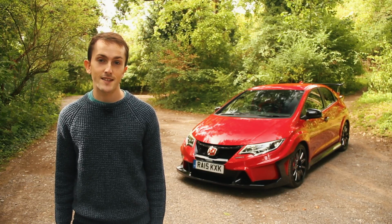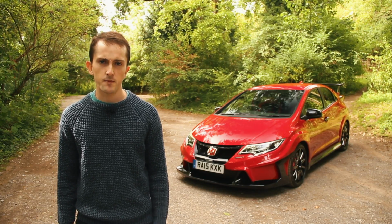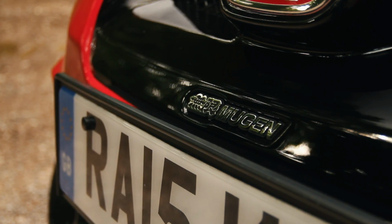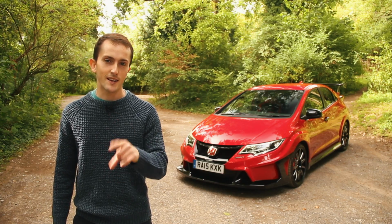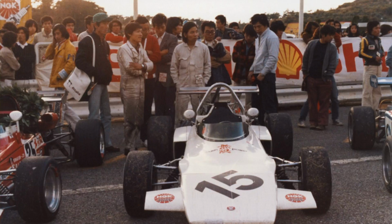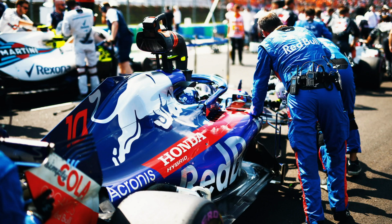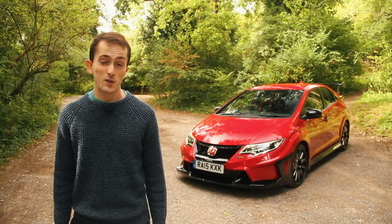Mugen was founded in 1973 by Hirotoshi Honda, the son of Soichiro Honda, the founder of Honda. Mugen means unlimited, and while Mugen has never actually been owned by Honda, the two have always been very closely linked. In fact, Mugen was actually in F1 from 1992 to 2000, and even today they still have involvement with Honda's F1 engines.